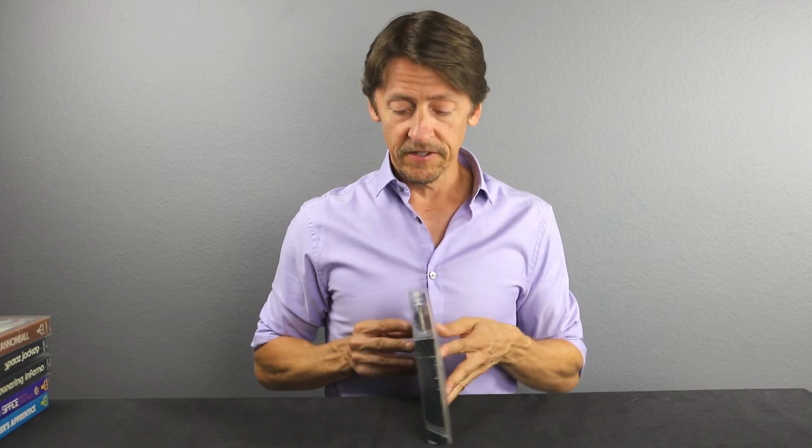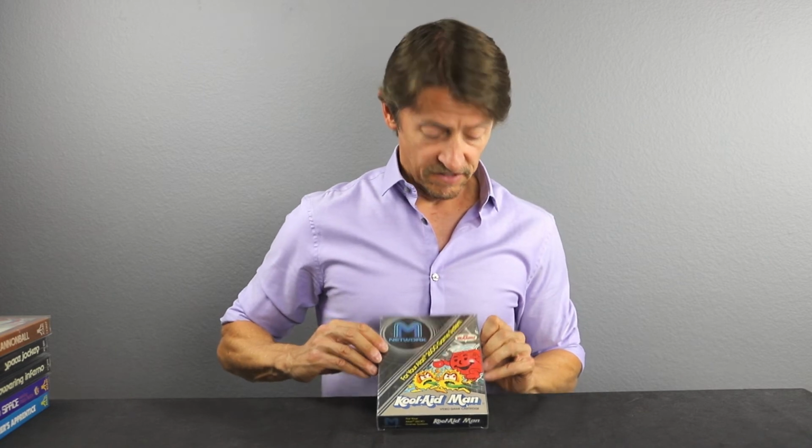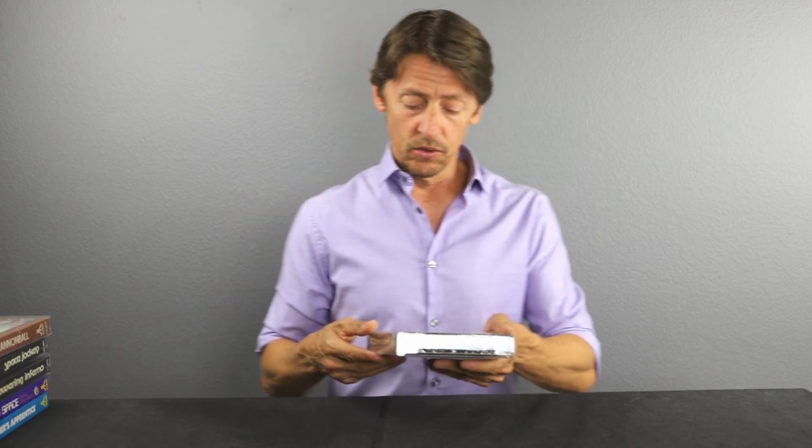Factory seal is perfect on this. I don't see any holes or rips or tears. Cellophane seal is great. The box is great condition. I don't see any issues with the box. This is at least a 9.2, 9.2 to 9.6, A++ on this one here. Very cool. KoolAid Man. It's our last game.